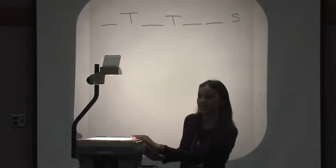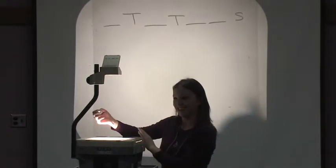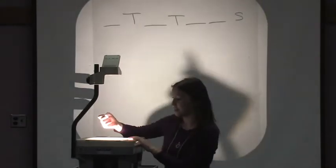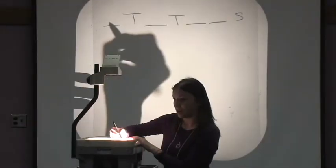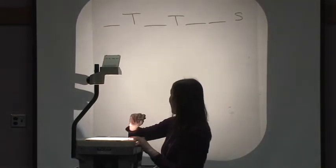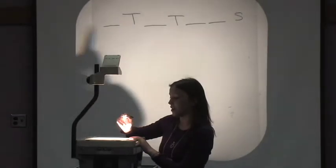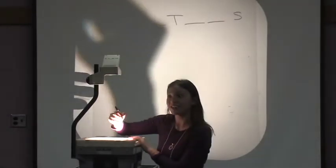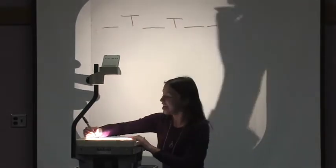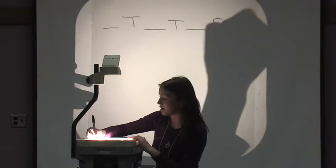Anyone have any guesses? This is audience participation. Here, Kelly has them. S. S right here? Yeah. S T. All the T's are already there. S T S T S. And every... Not quite, but good guess. It would work, yes, but I am going to add in another one there.